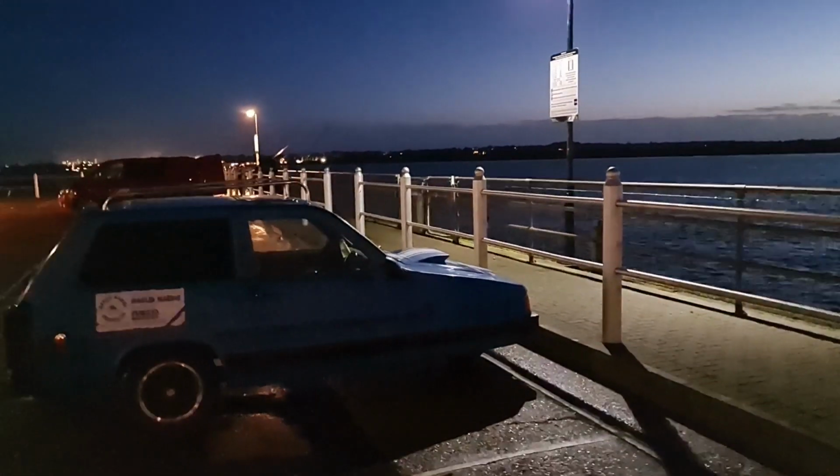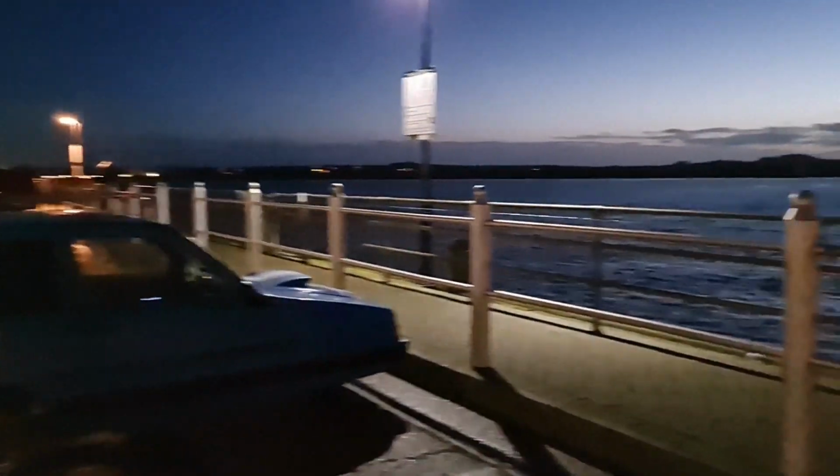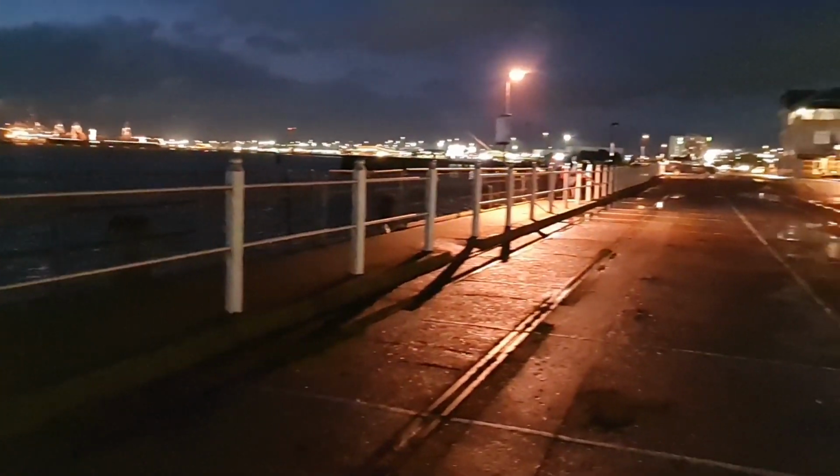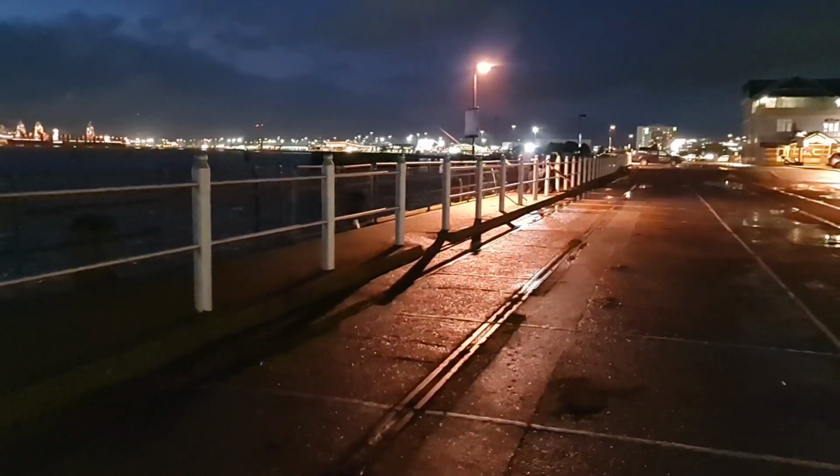There are quite a few people down here this evening, which is fair enough. There's a few down this way as well. Already seen a few whiting bits and pieces being caught.